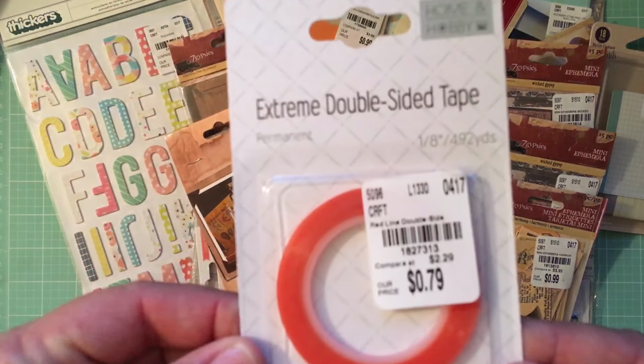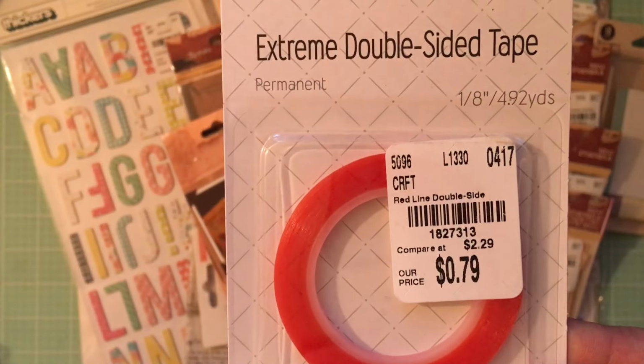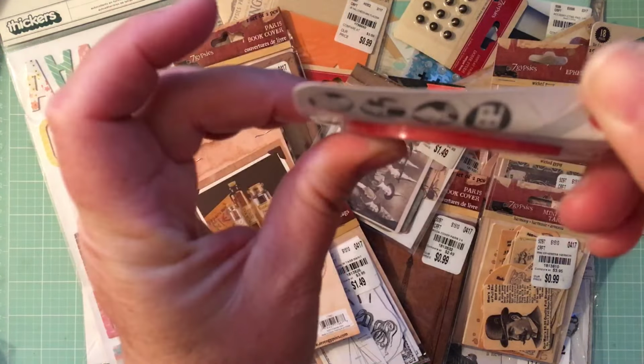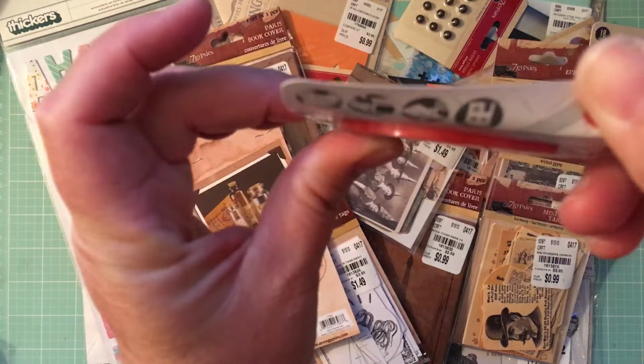Oh, here's another tape. This one was only 79 cents. There's a SKU number. This one is 1/8 of an inch. Look how tiny that is. You can't even see that. There you go. Look at that. Super thin. I should have grabbed more of those.